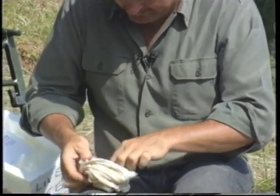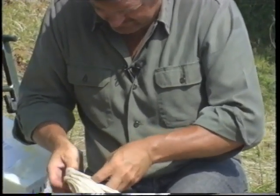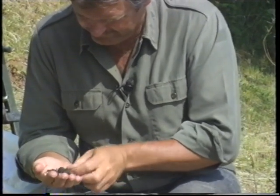Leeches are used in Germany quite a lot. They're known as blue teagles. But anglers are just starting to use them in England a bit now. The only problem with these is that they're quite scarce. And there they are.